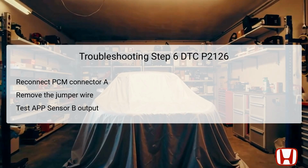through the HDS. The goal here is to see if the voltage reading drops below 0.20 volts, confirming that the sensor is indeed faulty. If this threshold is met, consult authorized service information for guidance or replace the accelerator pedal module as a resolution. This troubleshooting step is pivotal in confirming whether the sensor itself is the primary source of dysfunction.